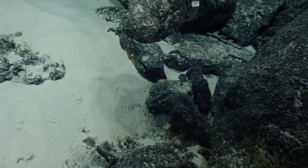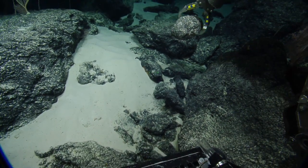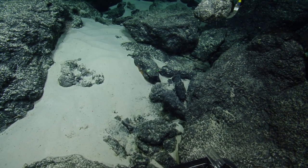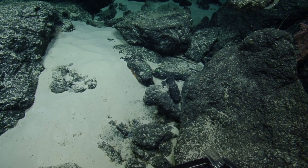One of the big boxes there. Either one. Copy. Oh wait, there's a rock in the forward one. Yeah, there's a rock in the forward starboard bio box. So we've got to go on the aft one? Go on the aft one, yeah. Roger.